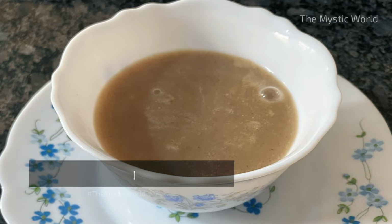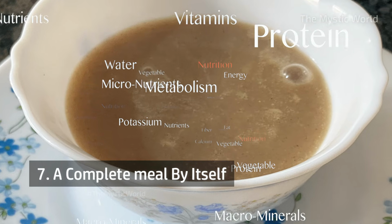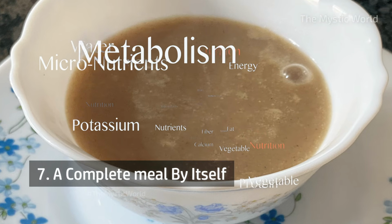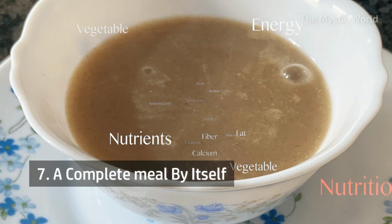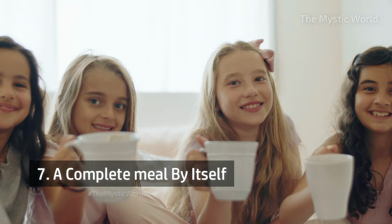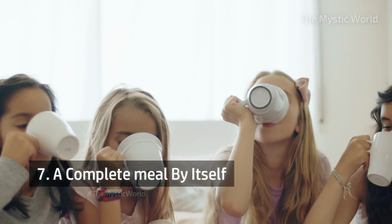A complete meal with all-around nutrition ranging from protein, fats, carbohydrates, vitamins, minerals, and dietary fiber. Sanjeevini provides nutrition representative of a complete meal. This makes it the best health drink mix for growing children.